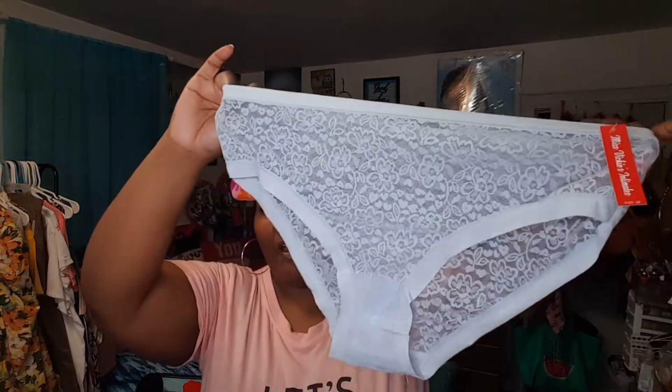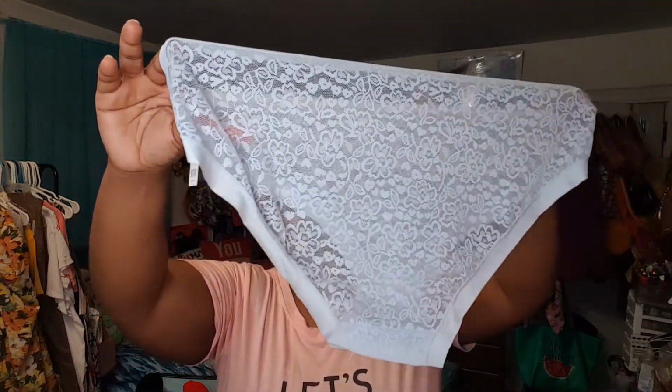I like stuff like this, whereas you don't know what you're getting. It's kind of scary because you're like, what if I don't like it? But it's good to be surprised. And me always shopping for myself and knowing how to shop is like a challenge for me. So cute. So this is by Miss Vicky's Intimates.